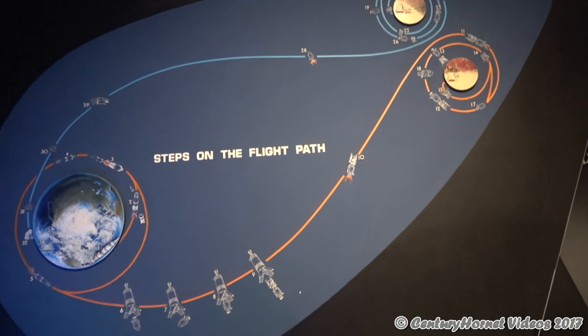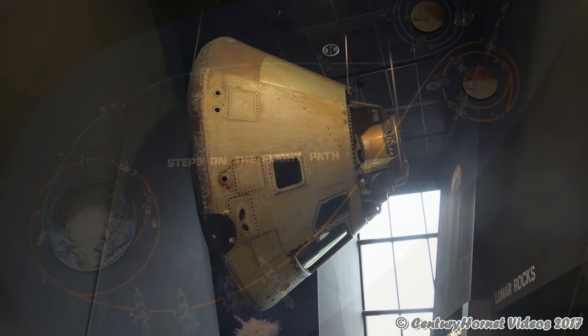There's Alan Shepard. Steps on the flight path. I know that.